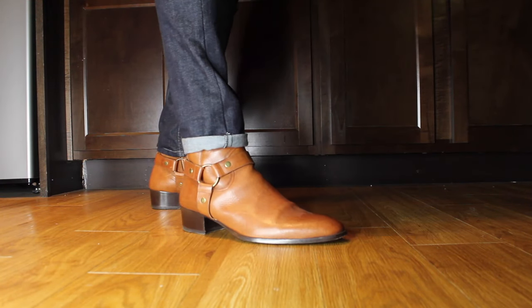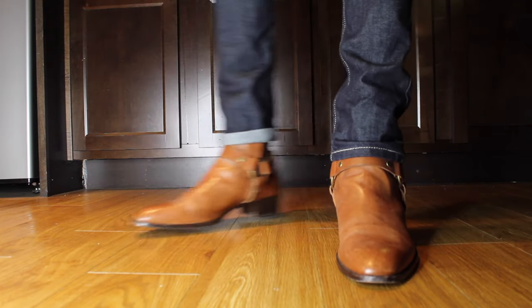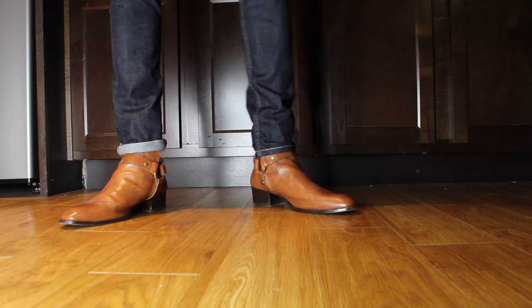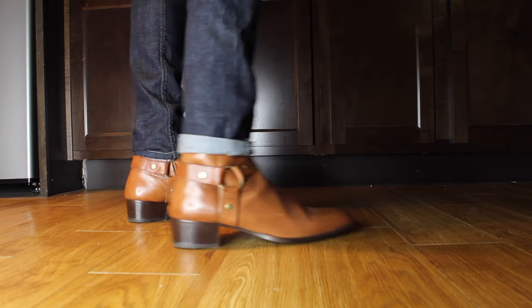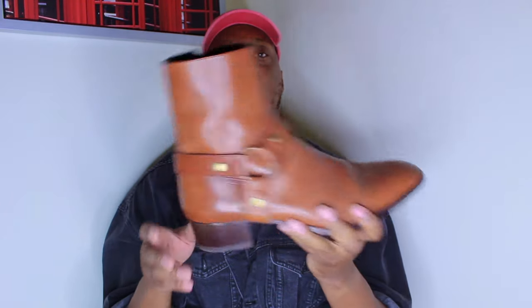And I love this harness boot. It just really gives it a flair to where you look at the boots twice. Think about this harness not being on here. It's still a really good looking boot, but this harness just adds so much more flavor to it. And like I said, as far as jeans, you can't really go wrong with this boot. It just depends on what your aesthetic is and what you're trying to get out of it.